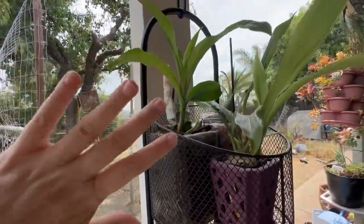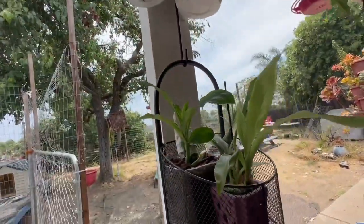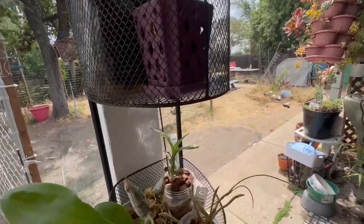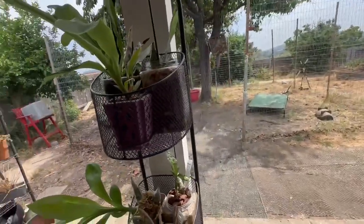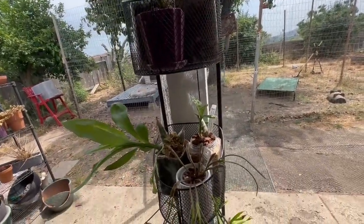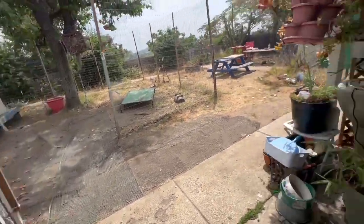Some Catasetums, their growths get huge and their leaves are splayed everywhere. I tried to buy smaller varieties. Not all of them are going to stay more compact growing, but I don't have infinite room out here in my patio. So there's 4 of the others and the 5 remaining.